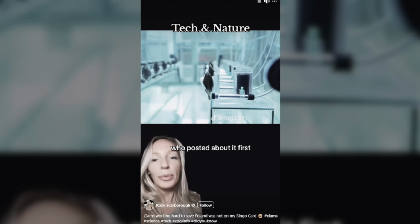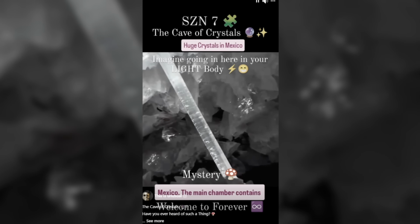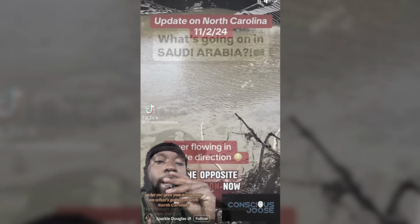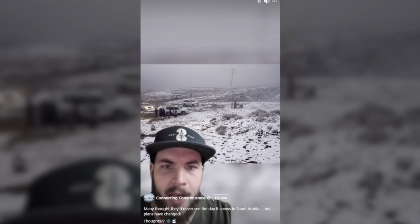Credit to this account who posted about it first. And the main chamber contains some of the largest. Let me give you an update on what's going on with North Carolina. So you may think this is an image from Yakutia or somewhere in the northern side.